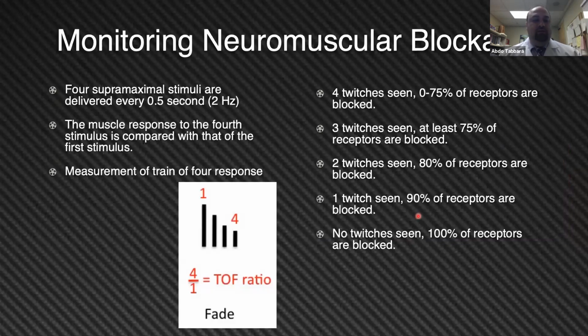So 4 supramaximal stimuli are given half a second apart, and we look at the ratio between the 4th and the 1st twitch, or the response that you'll see. And that's measured. If you see 4 twitches, then 0 to 75% of the receptors are blocked. If 3 twitches are seen, then at least 75% of the receptors are blocked. If 2 twitches are seen, then you have 80% blockade. If 1 twitch is seen, then at least 90%, and if no twitches are seen, all of your receptors are blocked.